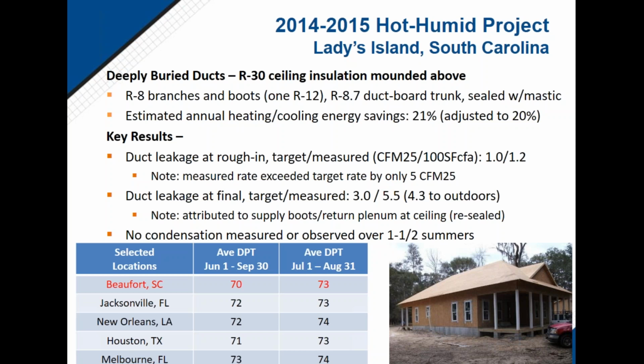So we actually attributed the additional loss there to the supply boots and return plenum not being sealed at the ceiling plane. And those, we actually know that was resealed, even though I didn't have an opportunity to retest that system.